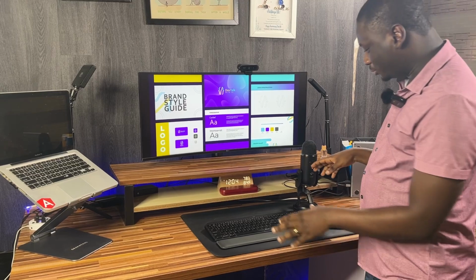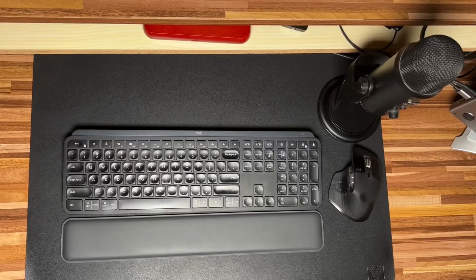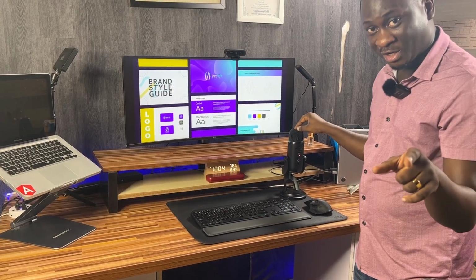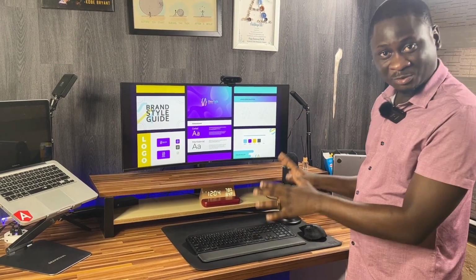This is what I call the Logitech zone, because basically everything here is made by Logitech. Every single thing. In fact, this mic used to have a different manufacturer, but when I bought it, Logitech had bought the company. So this is fully a Logitech zone right now.